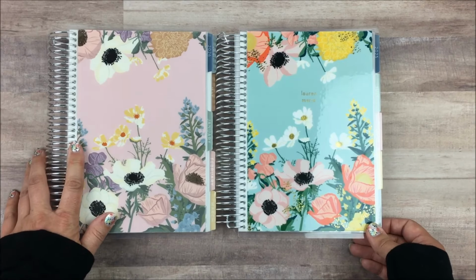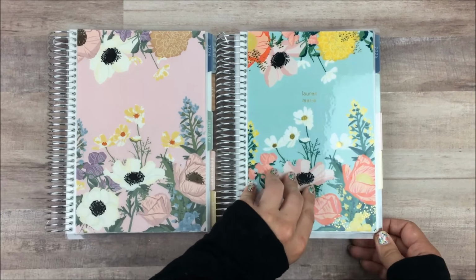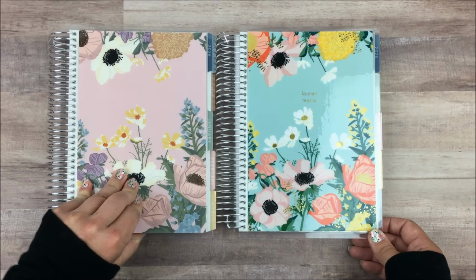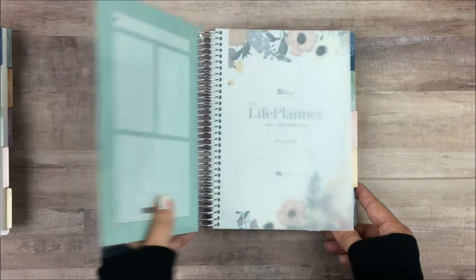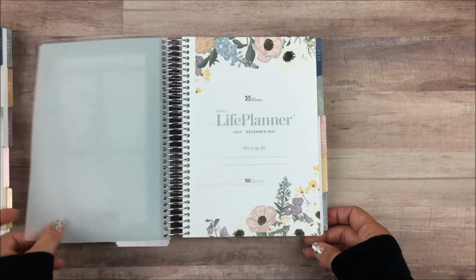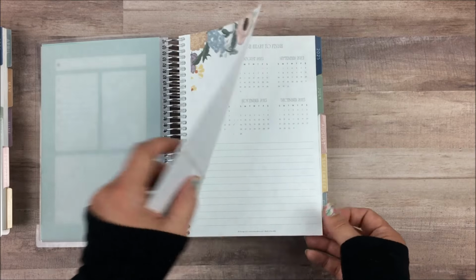So each book has 6 months in them. We have July through December and then January through June. So I'm just going to go through one of them because they're going to be pretty much the same on the inside. We have the vellum page and then the title page that has the flowers on it.